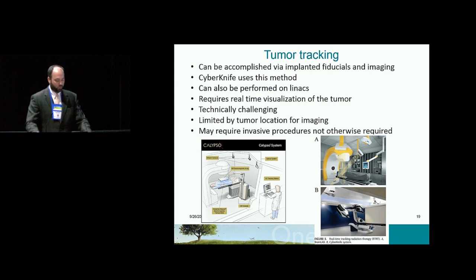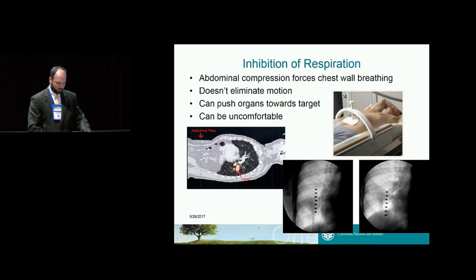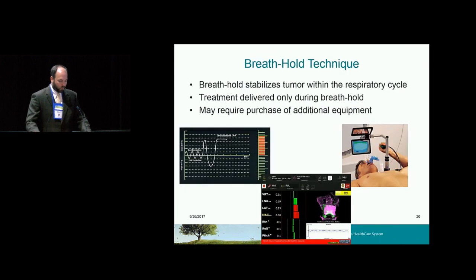And then implanted fiducials can require invasive procedures that sometimes are not otherwise required, such as implanting fiducials or Calypso beacons in the liver or lung, where we don't necessarily need to do that. Respiratory gating, or breath hold, stabilizes the tumor within one respiratory cycle. Treatment's delivered only during the breath hold cycle. This oftentimes requires purchase of additional equipment, whether it be ABC.